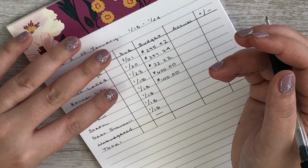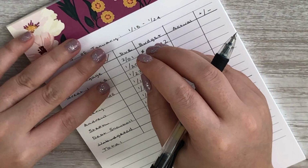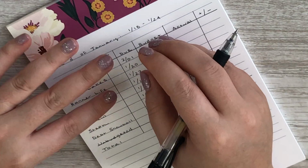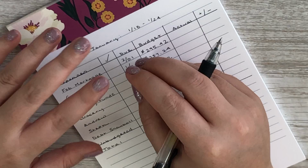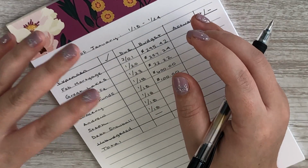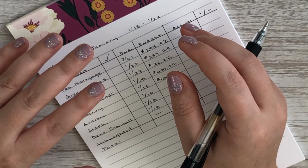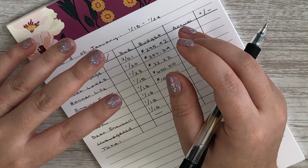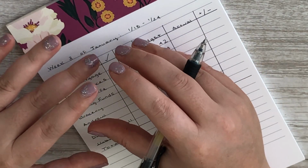I hope it's not annoying that we're changing things up all the time, but after talking about it with my husband and everything, I think bi-weekly is going to work out pretty well for us. It's meeting in the middle of the weekly and the monthly. You've got the convenience of only grocery shopping twice a month, versus every single week. But then you also are planning out your weeks in smaller chunks.